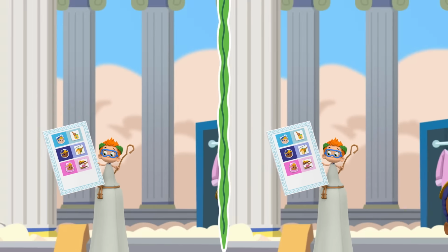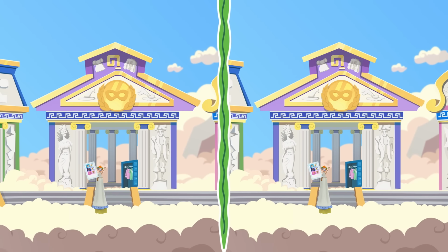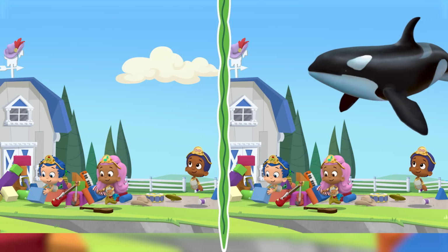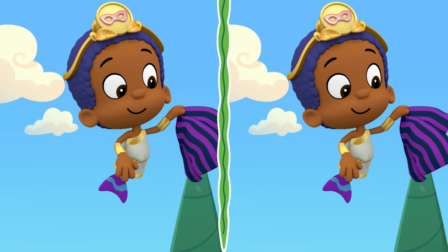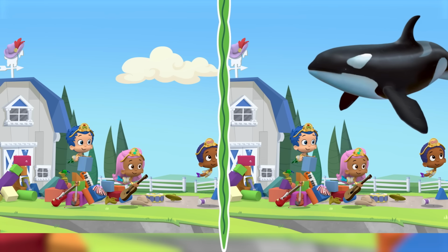And so, the Titans did their chores at the top of the mountain. And when they were done, they went down and tidied up the goat herder's farm, too. Hang on just a second. They went down and tidied up the goat herder's farm. Awesome job! The cloud is a big orca whale in this scene.